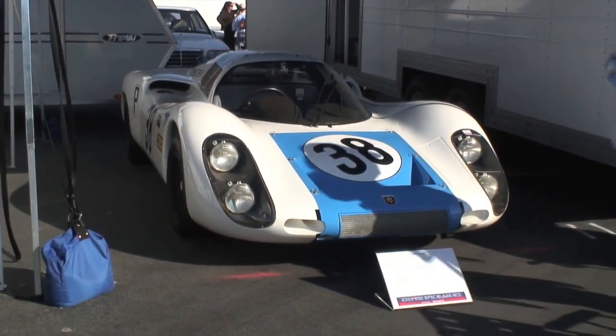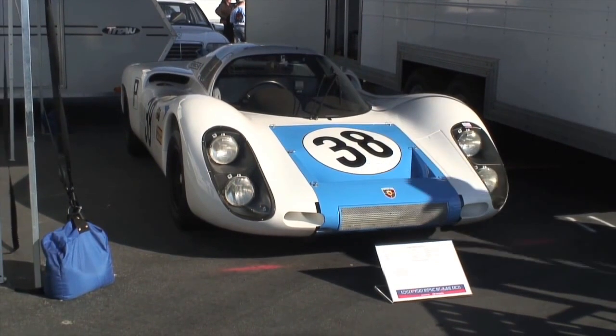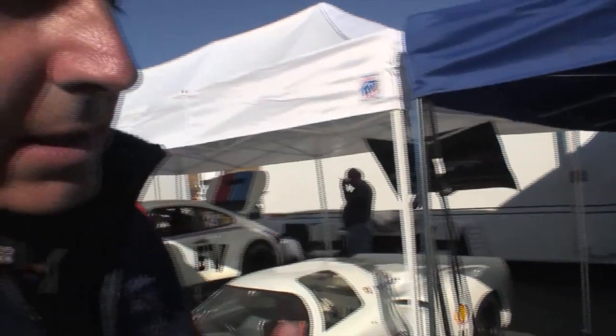This car was the Porsche Works factory entry in 1968, and it ran two races. Brands Hatch, England, April 17th, and it finished second. And then it ran Spa-Francorchamps 2 months later and finished second again to Jackie Ickx and Brian Redman in the GT40.